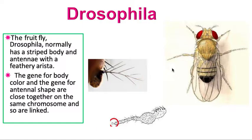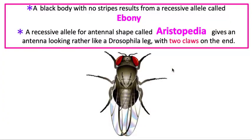Okay, an example of this would be the fruit fly. It normally has a striped body and antennae with feathery arista. The gene for body color and the gene for antenna shape are close together on the same chromosome and are linked. A black body with no stripes results from a recessive allele called ebony. A recessive allele for antenna shape, called aristopedia, gives an antenna looking rather like a leg, with 2 claws on the end.